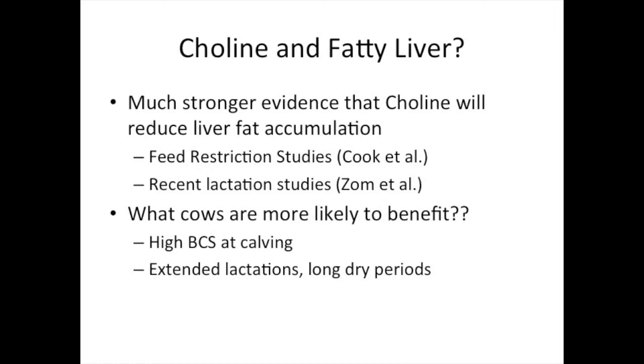So, in terms of choline and fatty liver, I would say the evidence is stronger for a protective effect of choline based on feed restriction studies that were done at Wisconsin or more recent lactation studies. What cows would I expect to benefit, or be more likely to benefit? Well, remember I told you fatter cows mobilize more body fat than thinner cows.